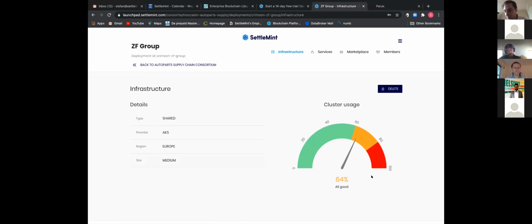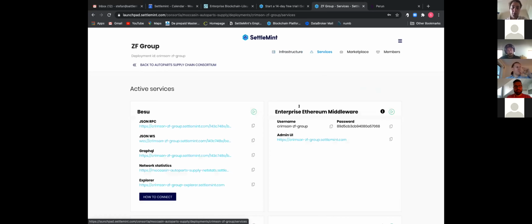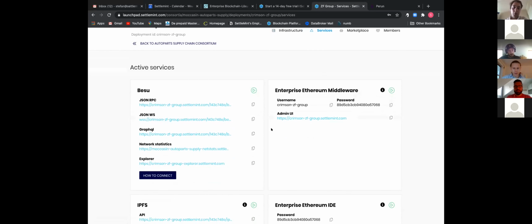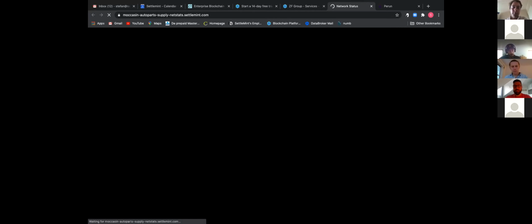When the storage utilization gets between 80 and 100%, a button automatically comes up that you can use to add more storage so that your nodes aren't burdened as heavily. And then, of course, we want to look at the services that we've selected. We offer some network statistics here, which I can show you.